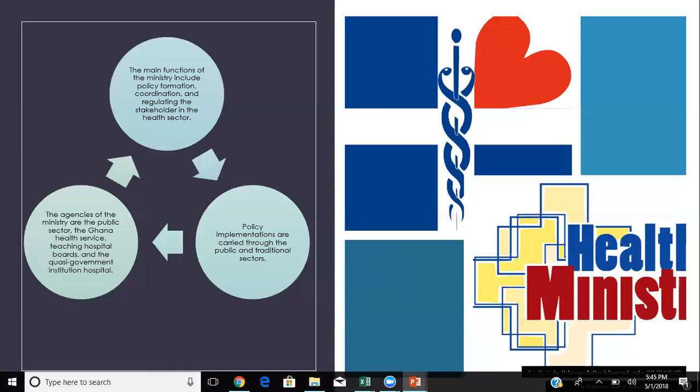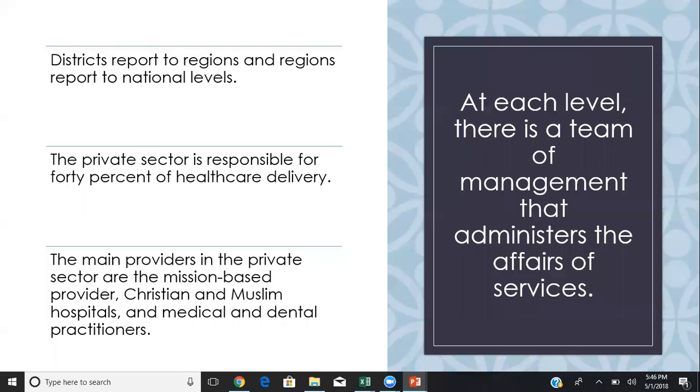The main functions of the ministry include policy formation, coordination, and regulating the stakeholders in the health sector. Policy implementation is carried out through the public and traditional sectors. The agencies of the ministry are the public sector, the Ghana Health Service, teaching hospital boards, and the government institution hospital. At each level, there is a management team that administers the affairs of services.